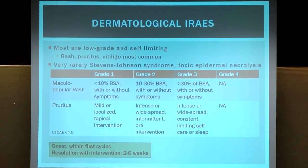So with dermatologic IREs, most of them are low-grade and self-limiting and can be treated with just a topical steroid. Mostly it's a maculopapular rash that is distinctly different than, say, the acneiform rash that comes with the EGFR inhibitors like erlotinib. It's more of a true drug rash reaction. And these often occur very quickly within therapy, within the first few cycles, and also resolve quickly with treatment.